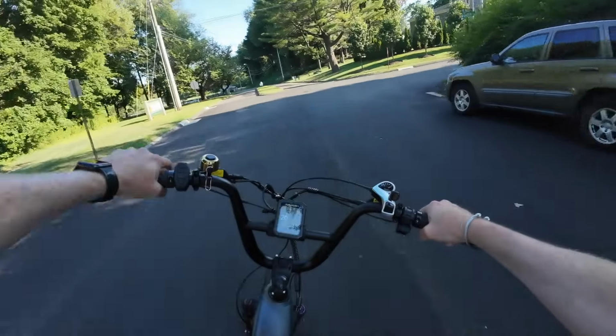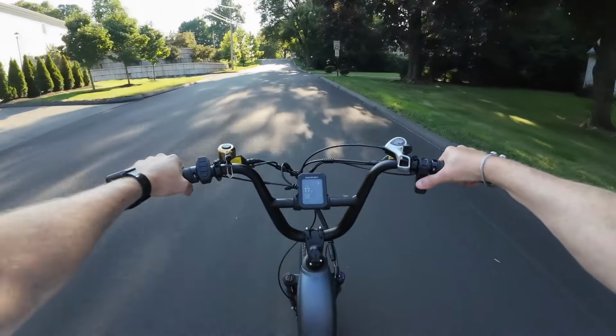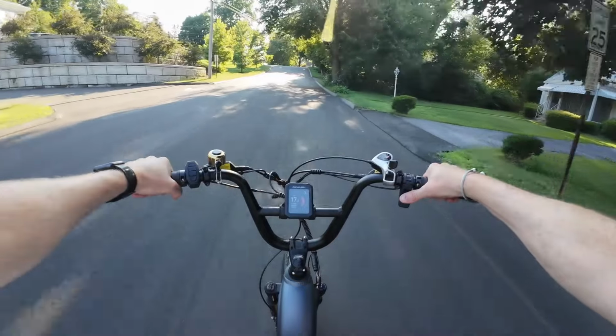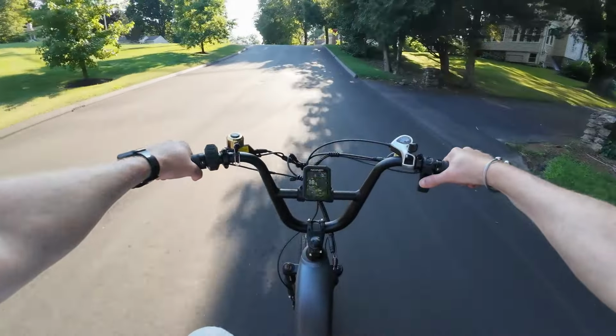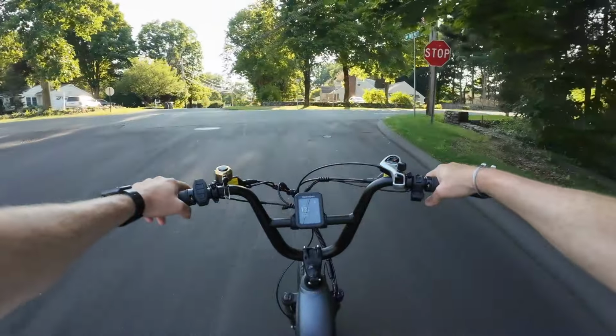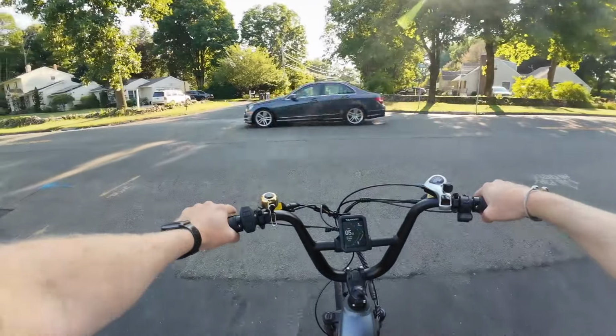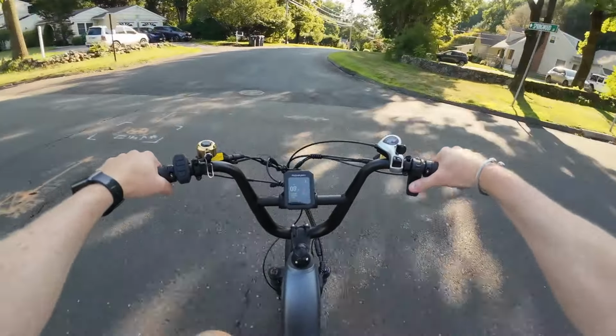First thing I'll say, this bike is pretty comfortable to ride. I'd probably get a longer seat post if I did keep this bike. With that short one, I'd probably get a little more extension on my legs than I currently can. But after I unlocked it, it's got some nice pickup off the line. Here we go. Crossing the street.